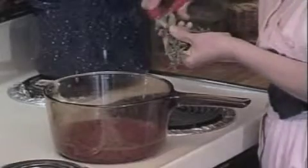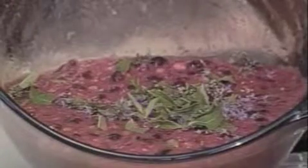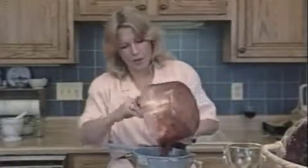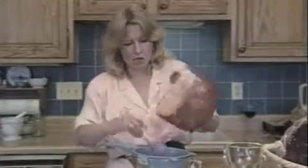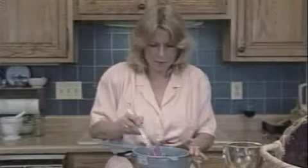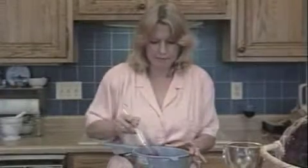Now you can add some peppermint flowers, which will give it a mild peppermint flavor. 2 or 3 sprigs of the peppermint leaf and flower should be enough to flavor the berry soup. Now pour the sauce through a strainer so that you can strain out the large choke cherry seeds. You're going to have to push down a little bit to make it go through the strainer, and then it will drip out the bottom.